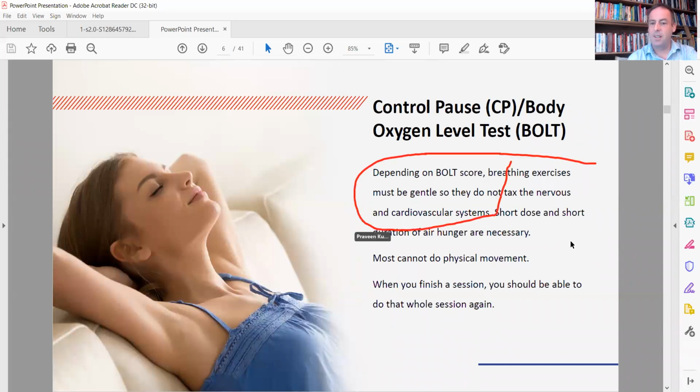Most cannot do physical exercise, and they cannot do physical exercise because of POTS. Also, if you have a breath hold time of about 3 or 4 seconds, you are going to be too breathless during physical exercise. And as a result, you're much better off just doing the breathing exercises sitting. A key aspect of this is that when you finish a session, you should be able to do that whole session again. Whenever you finish a session, you should have enough energy that you can continue to do the session. And that's really about listening to your body and paying attention to it and going very, very gentle.